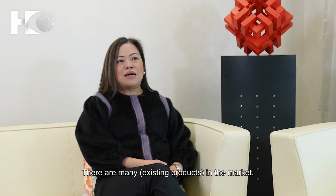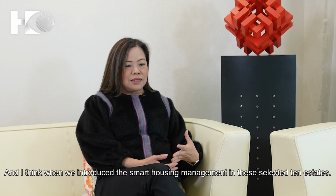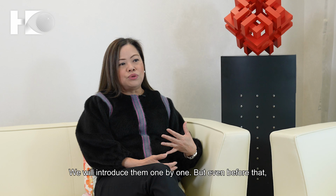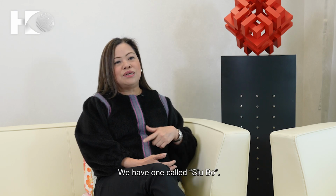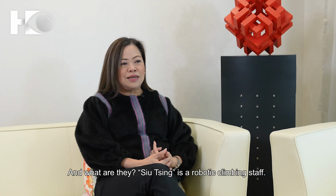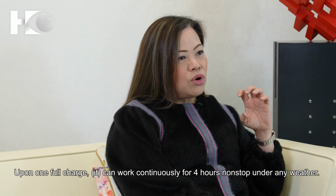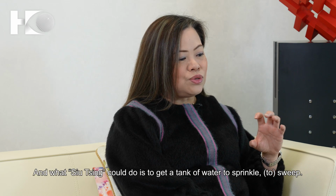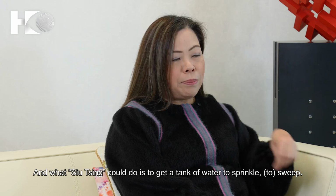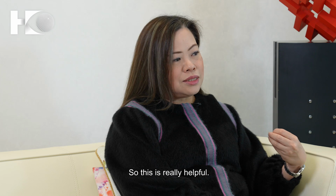Existing products, there are many in the market, and I think when we introduce the smart housing management in these selected 10 estates, we will introduce them one by one. But even before that, we actually have some robots being used in our public rental estates. We have one called Xiu Qing, we have one called Xiu Bo. Xiu Qing is a robotic cleaning staff, which upon one full charge can work continuously for 4 hours non-stop under any weather. And what Xiu Qing could do is to get a tank of water to do sprinkling, sweeping, and then it can even pick up fallen leaves or small debris. So this is really helpful.